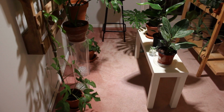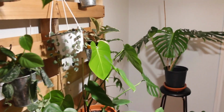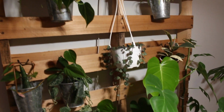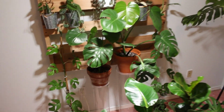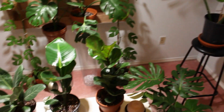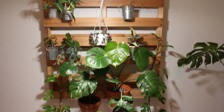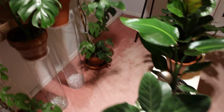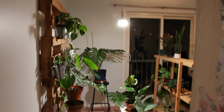It's supposed to be sunny out tomorrow, so hopefully I can kind of have a better idea of where the sun's gonna be hitting these plants. So yeah, looks super cool. I'll go behind this shelf so you can have a better idea. There's my monstera cuttings, monstera. Can you tell that my monsteras are my favorite? I didn't say that out loud, did I? And then it's me walking out of my office.